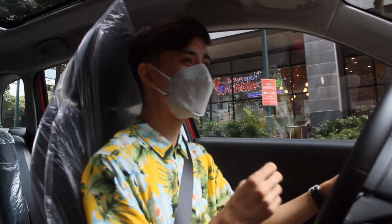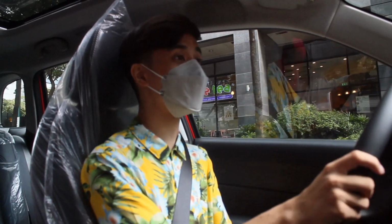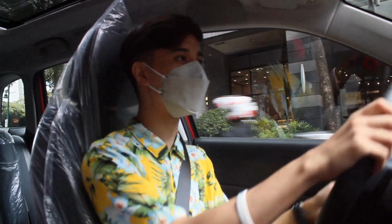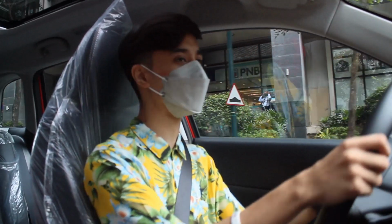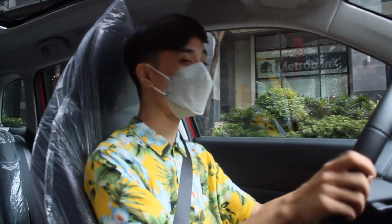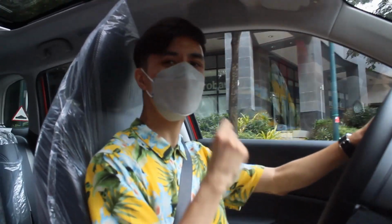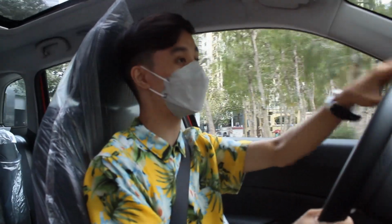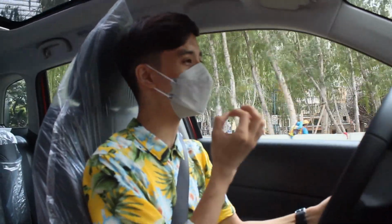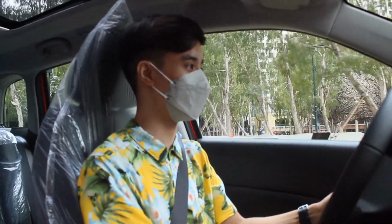Yeah, handling wise, I would say it's pretty light. There's good enough feel. It's not like other electronic power steering to the point that it is numb. This one has just the right amount of feel. One of the best in class, it's right there. I would say it's better than a Kia Stonic. That for me is just a little bit too light for my liking only.